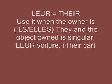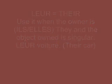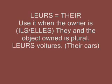Leur. Leur is their. Use it when the owner is ils or elles, they in English, and the object owned is singular. Okay, leur voiture, their car. Only one object owned here. And leurs, with an S at the end, their also, when the owners are ils, elles in the plural form, they in English, and the object owned is plural, like the cars. Okay. I stress this S to make sure that there's an S at the end. Leurs voitures.